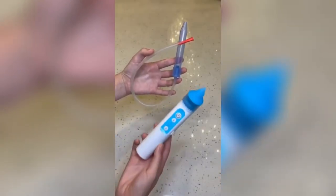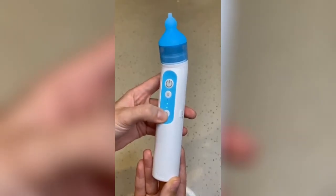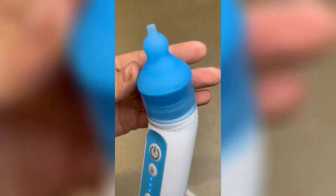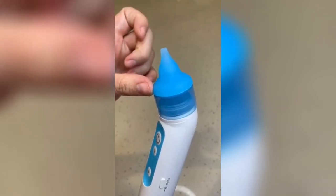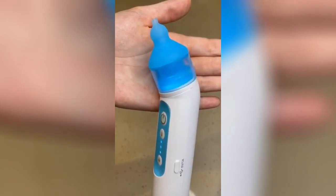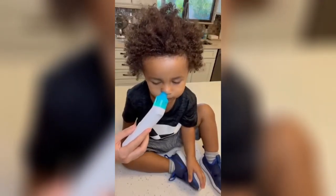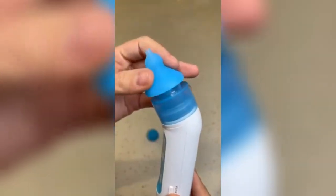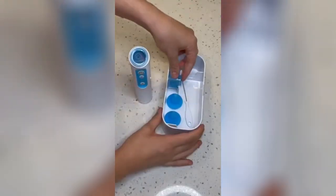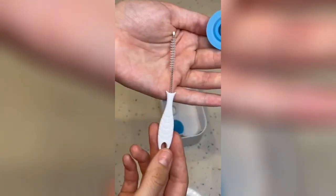Okay, parents, your snot sucker just got a brand new bestie. They have an electric version now. You just power it on, toggle how hard you want it to suction, and then you put that part in your kiddo's nose. They also added a color-changing distraction light to the top to help keep even the wiggliest kid occupied while suctioning. It's totally rechargeable and came with an interchangeable tip to fit any size nose. It comes completely apart for cleaning and storage and came with a carrying case and cleaning brush.